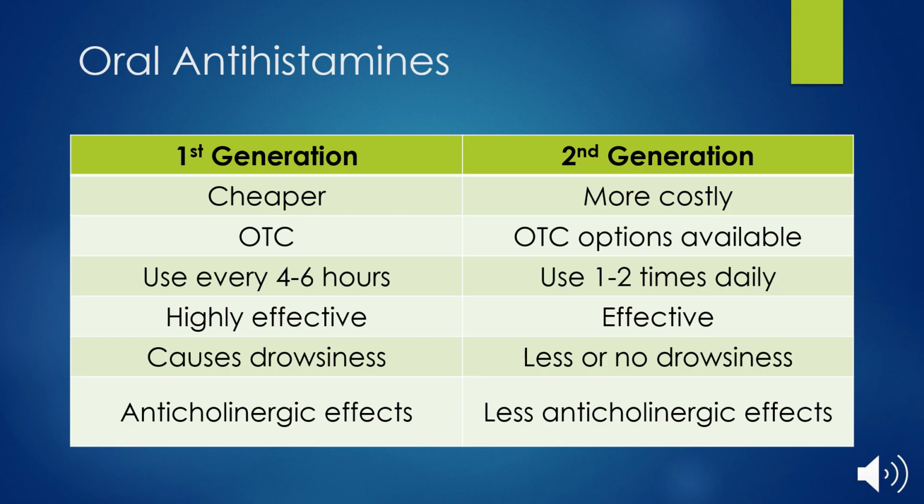Second generations are a little more costly. They're still very, very affordable in most cases. Some of the over-the-counter ones that are brand name only are still kind of expensive compared to the first generation ones, but there's still a lot of generic Claritin or Zyrtec options that are very cheap. They have lots of OTC options and some prescription-only options. For the most part, most of these agents are only used once a day, so that's very convenient for patients. They are pretty effective in most cases, but slightly less effective than the first generation.